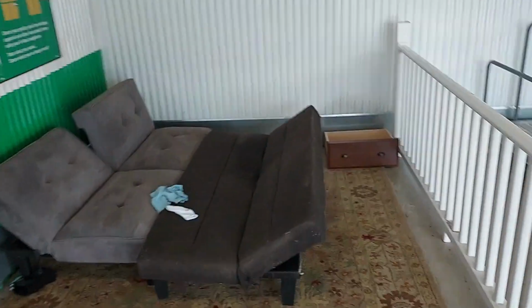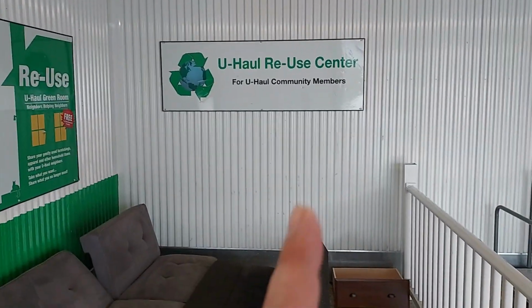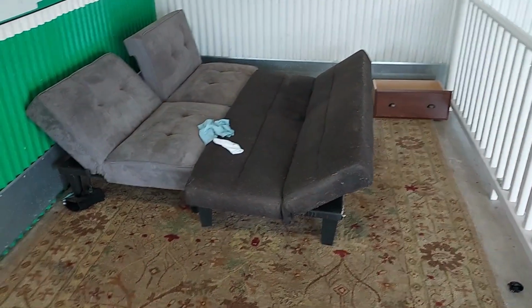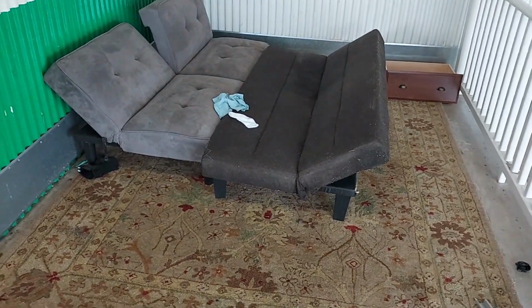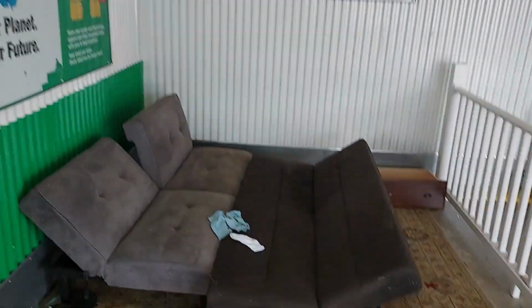Quick and cheap inventory. If you are near a U-Haul storage, they usually have this reuse center, and most of the time there's usually trash and garbage out there. But hey, if you're a furniture guy, that's what you're looking for right there. If you know how to clean that stuff up, you can get free inventory right here. Again, check your local U-Haul place.